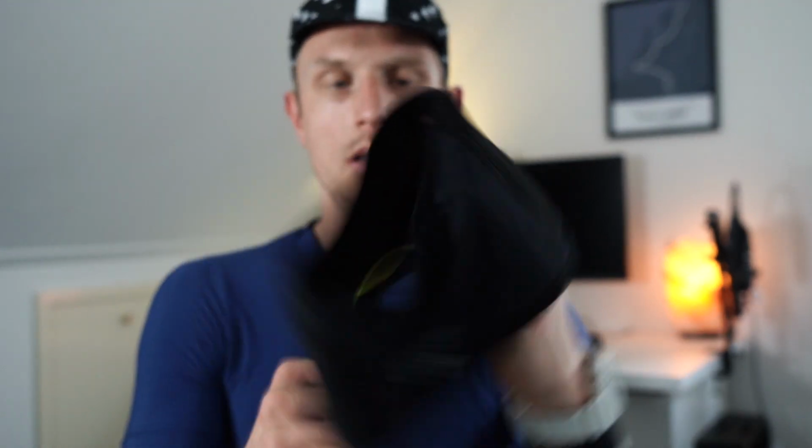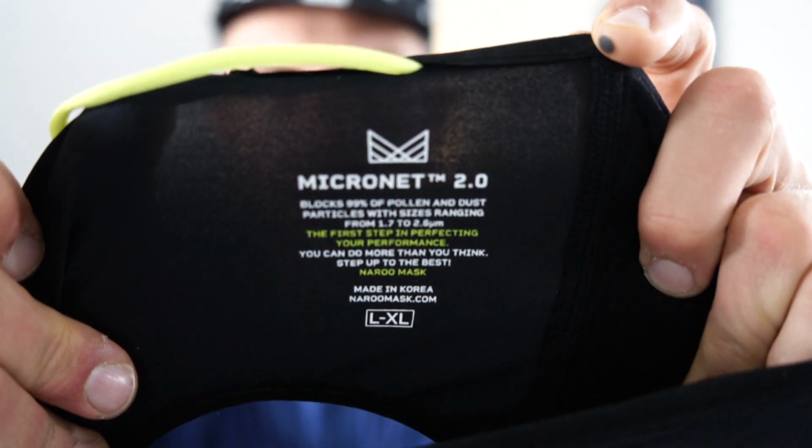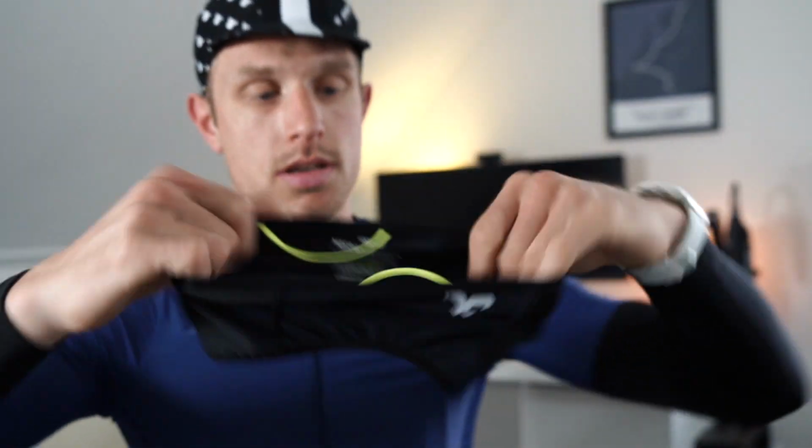One of the reasons why you would actually use this, because it's quite big, quite a lot bigger than, for example, the F.U Copper mask that only has the ear loops, is this will block the sun. So if you go into extreme sun, like very high UV ratings, then this is gonna help you to not get sunburned. So that's nice. This has some information about the micronet fabric, taking out 99% of the particles all the way down to 1.7 microns, as I mentioned before.